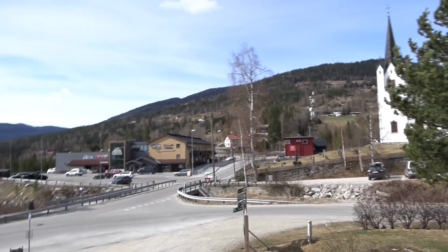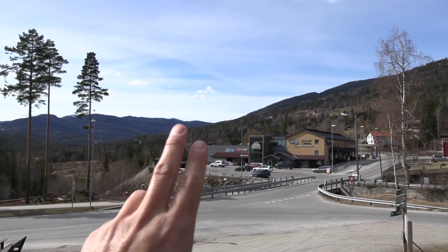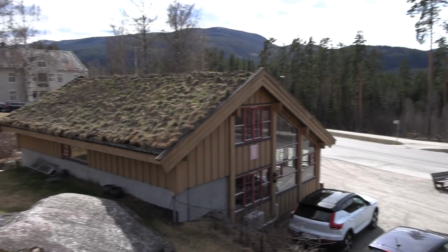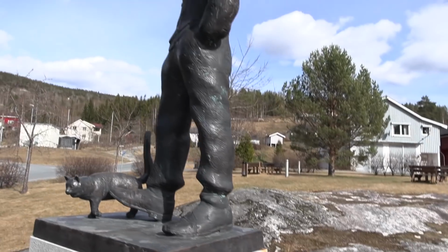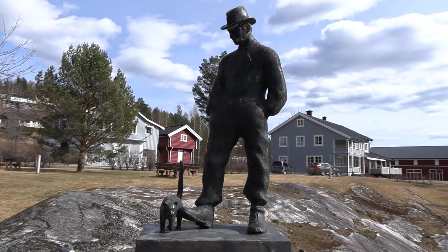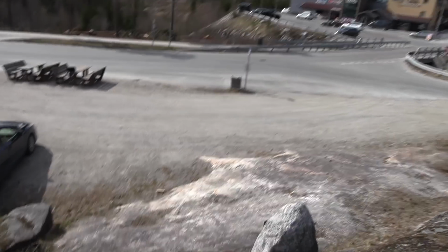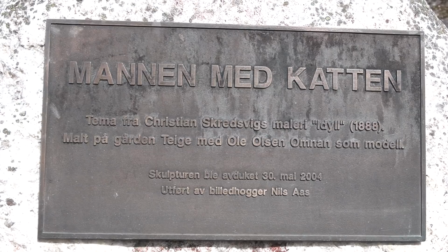We don't have much here, let me show you. That's the church. That's the shopping mall with gas station. Here we have tourist information. There's some kind of hotel there. And then here we have a statue. The man with the cat. Yeah. So there's info down there. I'll check it out. But I think it's time for a little snack now.